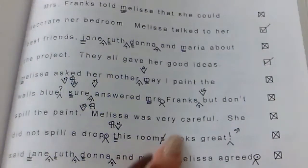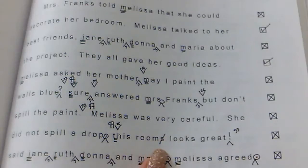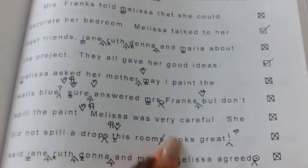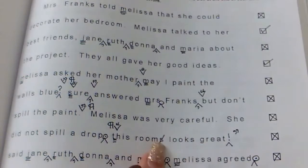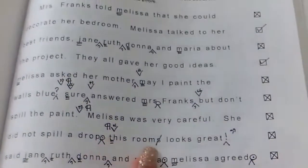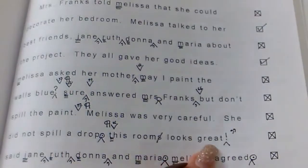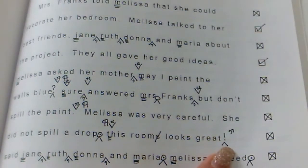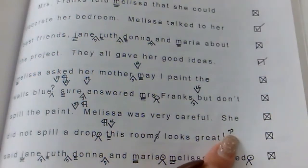That's probably a tricky one. If you knew that, it's okay. If you're on a test, it'd be wrong. But just try to. This is what I mean by going over and checking your work more and more. Read the sentences to yourself over and over again until they sound perfect. This room looks great. If I'm saying great, I'm probably going to use an exclamation point because I'm showing strong feeling. And then I put a quotation mark.